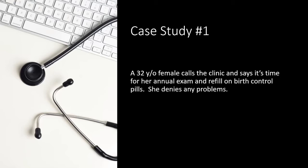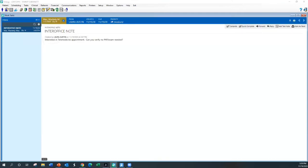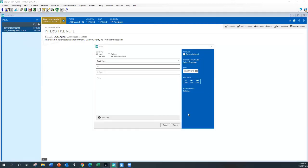Okay. So that brings me to the next item, which is to show and remind everybody how to task. At the very top on the base Entergy, you will find work tasks. So you can click there, and then in order to send a task to your nurse, you hit the plus sign and a little pop-up box appears where you'll say "to user." It's not going to the patient, that would be sending it to the portal. This is going to a user.